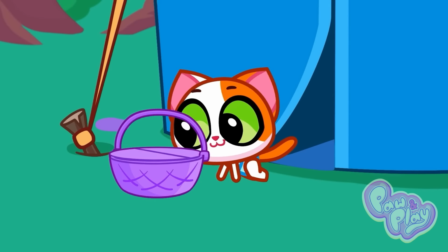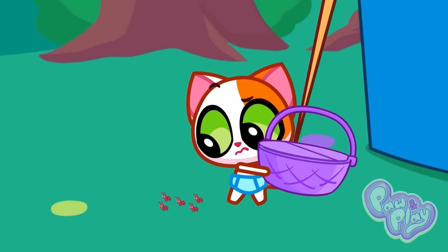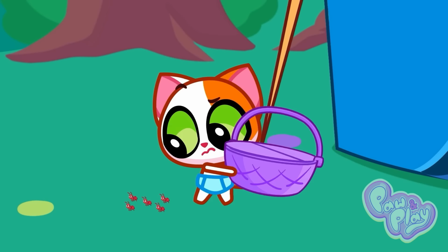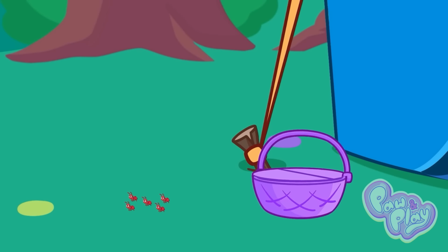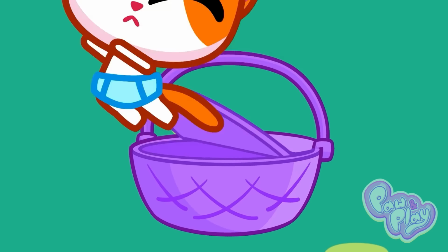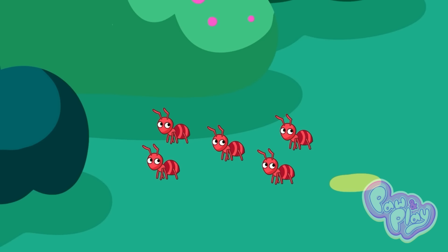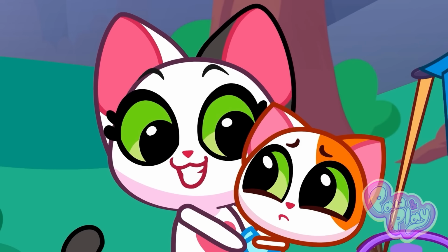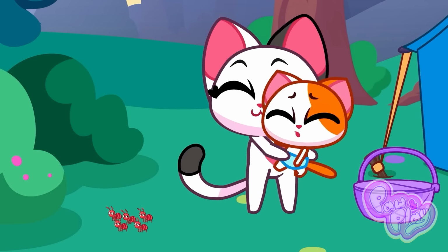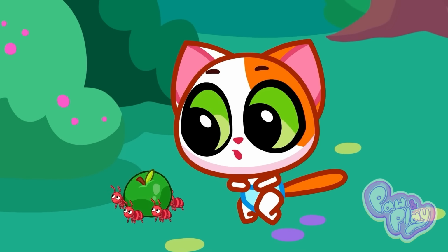Lucky wants to grab the picnic box. And these ants do too. Kids, Lucky is scared of bugs. He's bugged out about them. Don't worry, these are just ants. They are small, but very strong.